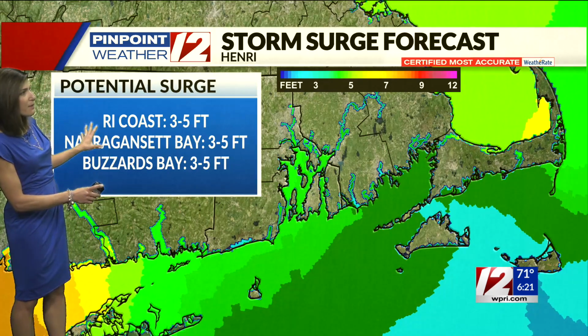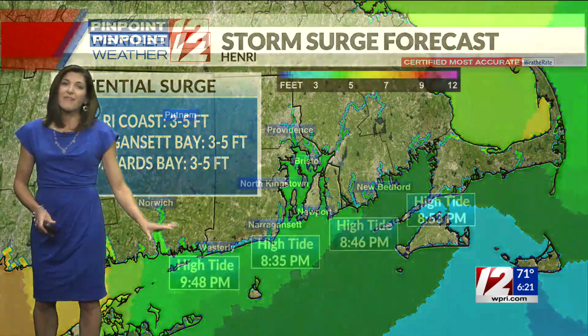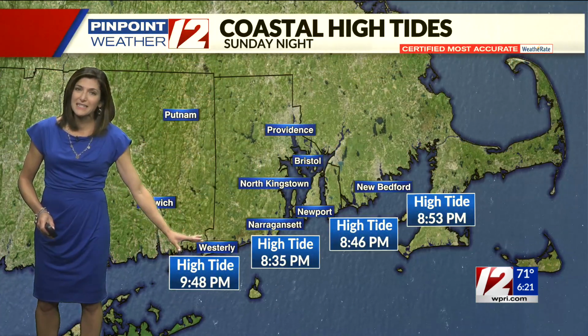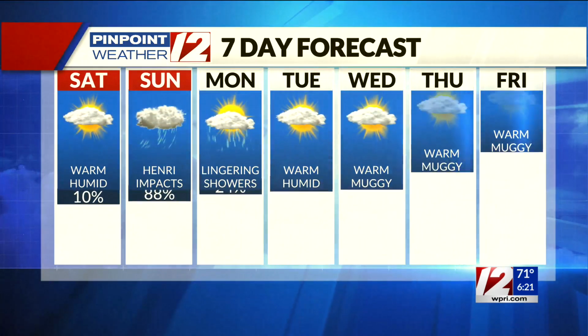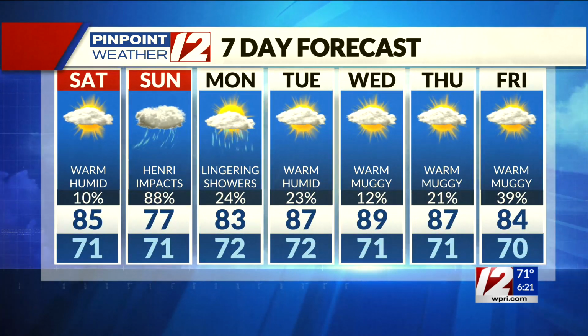Here's a big problem: the storm surge, a 3 to 5 foot storm surge, especially at the Sunday evening high tide cycles, and that's between about 8 and 10 p.m. tomorrow night. That's when we're really going to be watching for that storm surge. 3 to 5 feet is significant for southern New England.